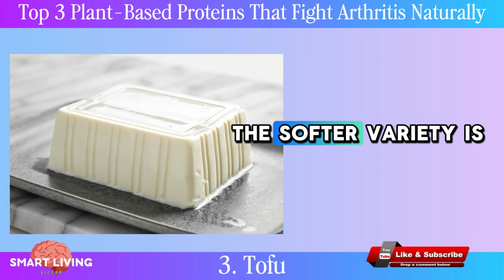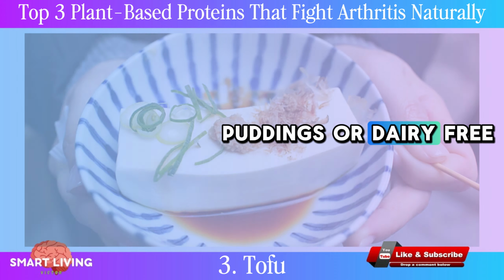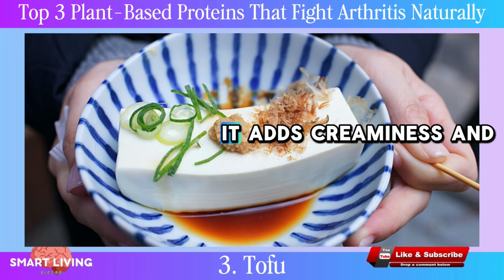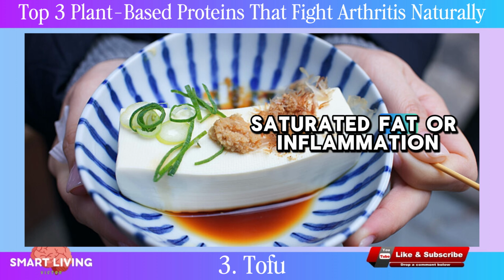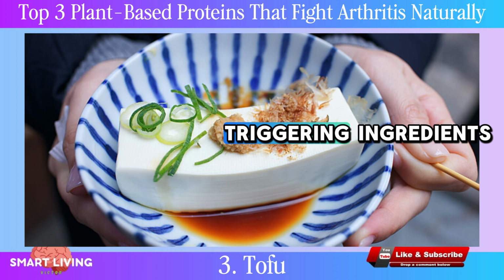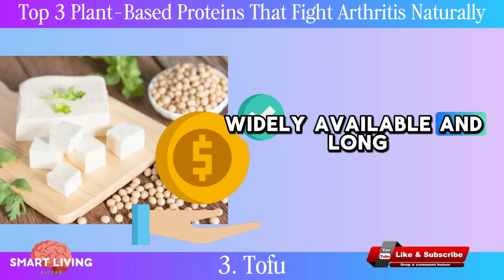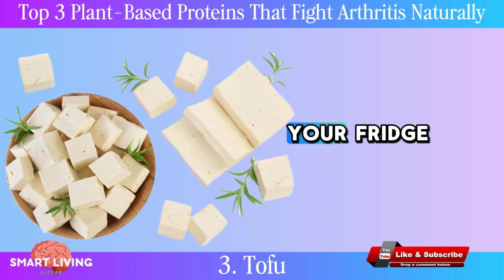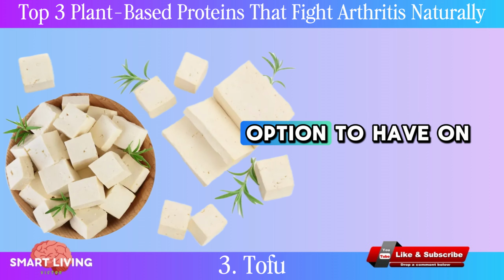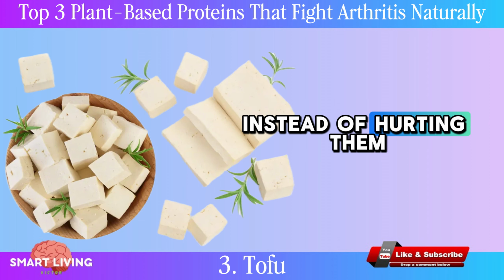Silken tofu, the softer variety, is perfect for adding to smoothies, puddings, or dairy-free sauces. It adds creaminess and protein without any added sugar, saturated fat, or inflammation-triggering ingredients. And tofu is affordable, widely available, and long-lasting. Unopened, it can stay fresh for weeks in your fridge, making it an ideal option to have on hand for last-minute meals that support your joints instead of hurting them.